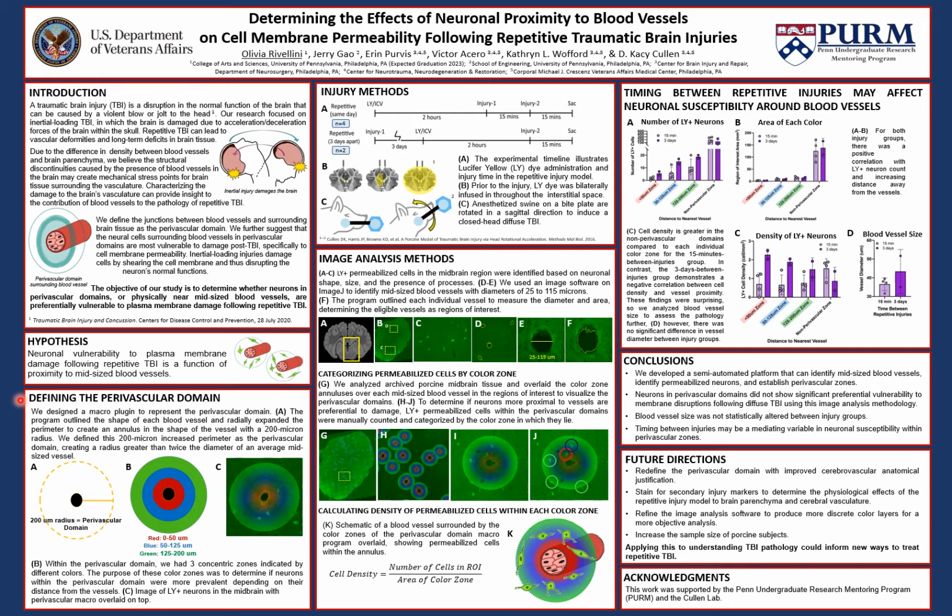To test this, we had to define parameters for what it means to be proximal to a blood vessel. We created a program in an imaging software to create a digital annulus around each mid-sized blood vessel with a set diameter of 200 microns and called this area the perivascular domain. Within the annulus, we have 3 different color zones to illustrate different degrees of proximity to the vessel. So the red zone is 0 to 50 microns away, the blue is 50 to 125 microns, and the green zone represents 125 to 200 microns away from the vessel.